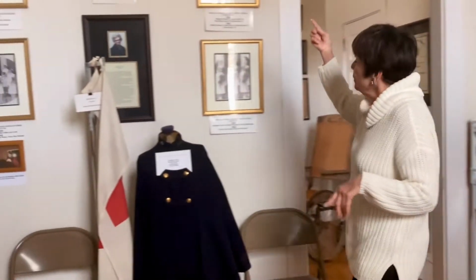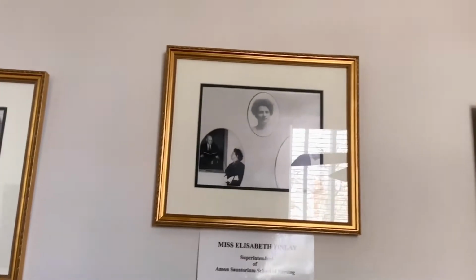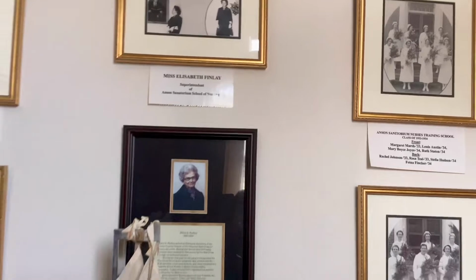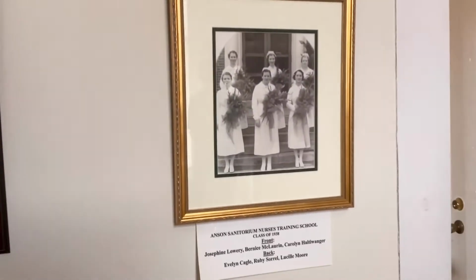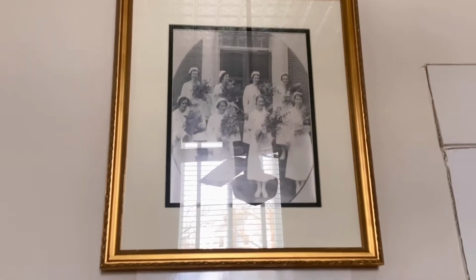But then in 1923, the nursing school formed. They hired Miss Elizabeth Finley from Chicago. She came down and she was director of the school and also head of the nursing. It trained so many girls in this county and surrounding counties up until 1943. And then World War II made it impossible to continue. So we have so many capes, and these are lots of graduating classes. The picture in the middle, a lot of people remember Miss Betty Medley. She was the American Red Cross lady forever.